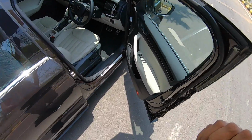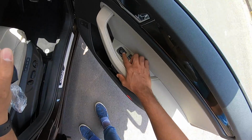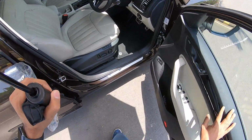You also get an umbrella. I should have actually started the vlog like this. So this is also a very nice touch. This is to open the boot of the vehicle. A large door pockets at the front. This is the control for the outside rear view mirror. These are the controls for the power windows. And obviously the whole fit, finish and build quality of this car is really very supreme.